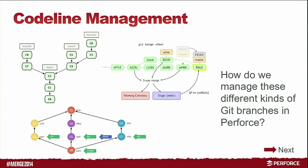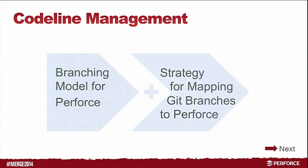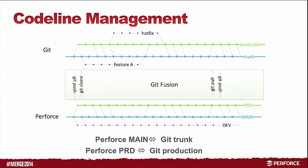After discussion, we created the following solutions. First, we created a branching model for Git-Perforce users, and then we established a strategy to let Git users push specified key branches to Perforce. And that's the solution. And take one branching model in our company we used, for example, just look at the Perforce part.